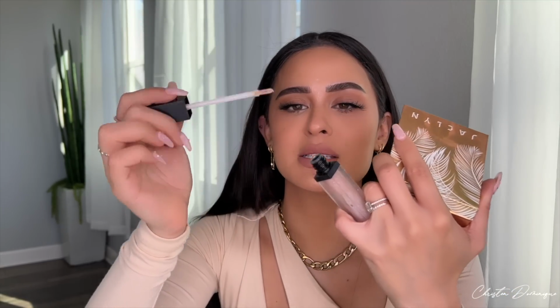And I won't overline or anything. I'll just kind of go over my natural line. Fill in the entire lip with this. You see how natural and pretty that is? I love this color. And I'll go in with my clear lip gloss that has some micro pearls in it.